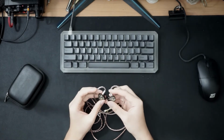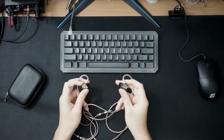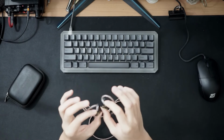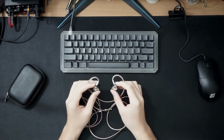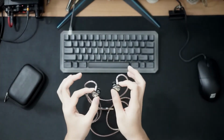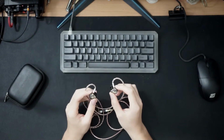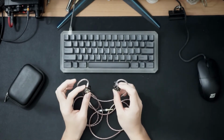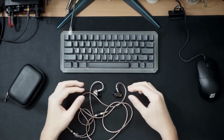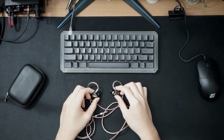I don't think it's going to be a big offender, and the treble itself is quite detailed, actually very detailed. So you can probably see a theme here. Overall, the Neos are just very detailed, but the treble does roll off quite fast. I think these roll off around the 10k region, and then it just keeps going down. It doesn't have the best extension in terms of treble also. And yeah, it doesn't have much air in the sound because of this.